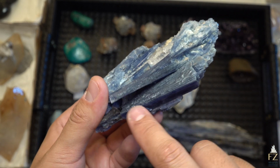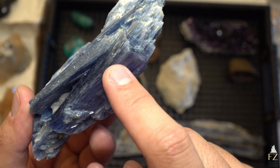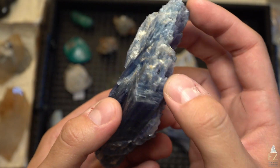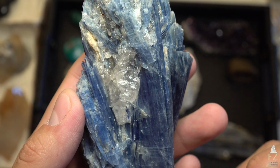Look at the fan. That's how you tell the quality of blue kyanite, what good and high quality blue kyanite is. You discern that by looking at the shape, if there's more of a fan shape, and also the color. So if it's a deep dark blue color like that with fan shapes, oh, it's good stuff. And this one also has some clear quartz growing on it right there.